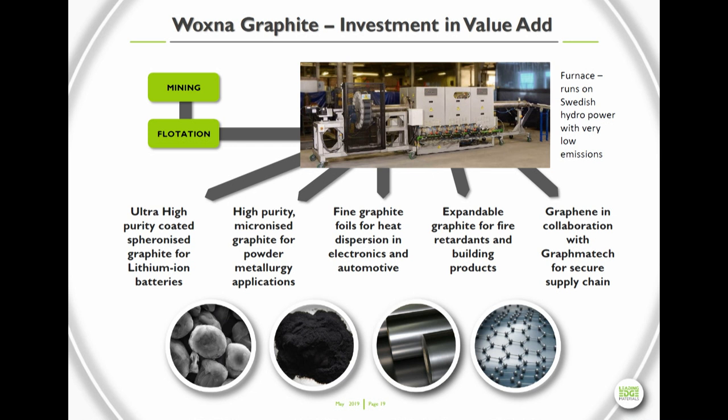And that's in collaboration with a company called Graphmatech. Graphmatech is backed by Jane Vollerud and ABB. So we're working in partnership with them on graphene products as well.